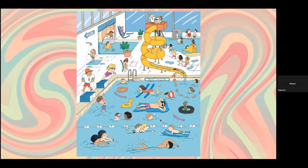Let me tell you a little bit about the different strokes because I'm a swimmer. Okay. So you see in the front, there's one boy swimming and he's putting his arm over his head. Can you see that? That is called freestyle. Now, the other two children behind him are putting their hands in front. They are swimming breaststroke. So the front one is swimming freestyle. The two behind him are swimming breaststroke.